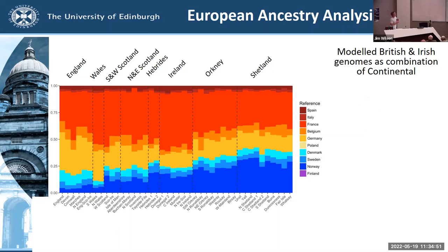So we take the people from England, Wales, Ireland, Scotland, Orkney, and Shetland, and ask the computer to model them as a combination of these continental European populations. And you see that people come back rather similarly, but in different proportions. There's a huge amount of this French-like ancestry, a proxy for a sort of Celtic ancestry. This is actually highest. It will be of no surprise to anyone in Ireland, but it's actually present across the board in the British Isles.